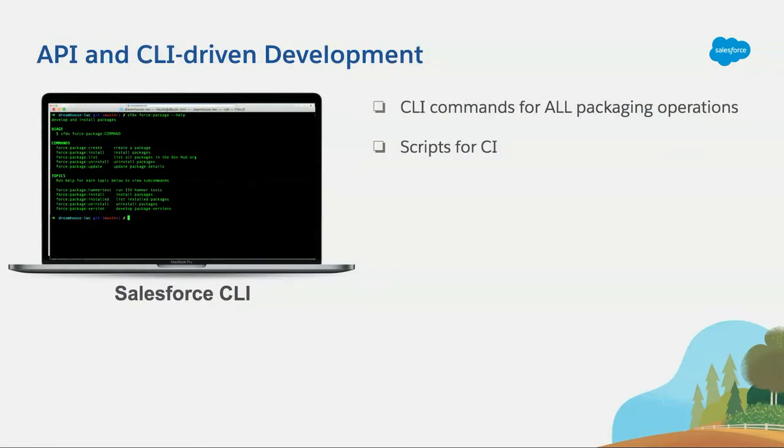The second thing is, with first-generation packages, everything is UI-driven, and we have built API, and we have built CLI for a subset of operations, which means if you want to do an end-to-end automation, it's very difficult. With managed second-generation packages, it's the other way around. We have built all the APIs, we have built the CLI, we in fact don't have the UI. You're more than welcome to go build the UI. We may build UI in future, but we are very clear that there isn't anything that you cannot do via API and CLI. So you can do truly 100% CI.